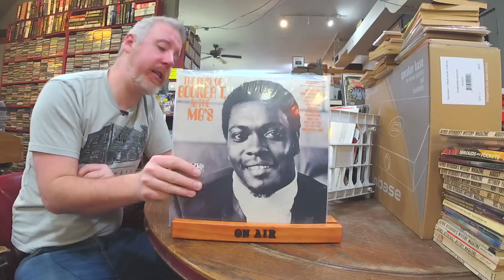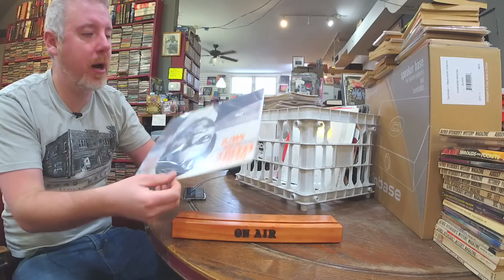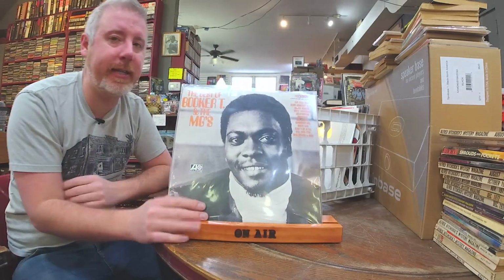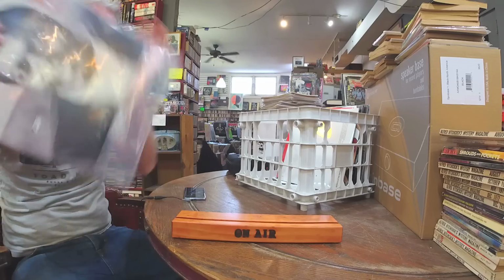Booker T and the MGs, Friday Music, always a classic, $34. And they come in an open sleeve. So in case you're watching and you say, hey, mine wasn't sealed, well, they don't come sealed. So sometimes it's just the way they come. Anyway, $34.